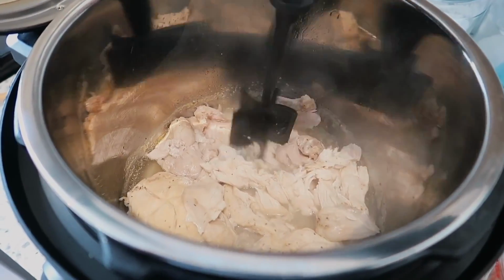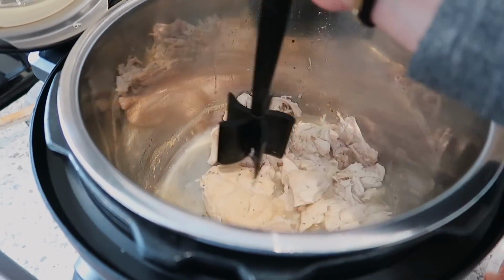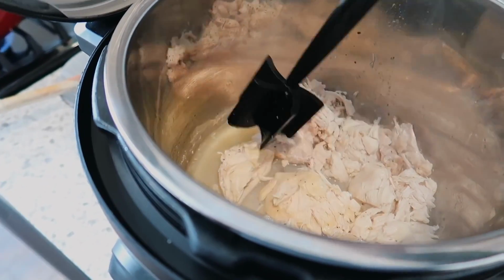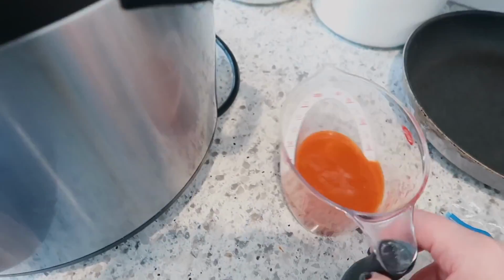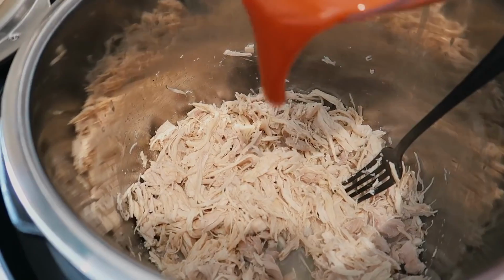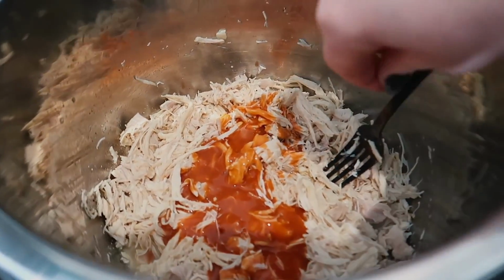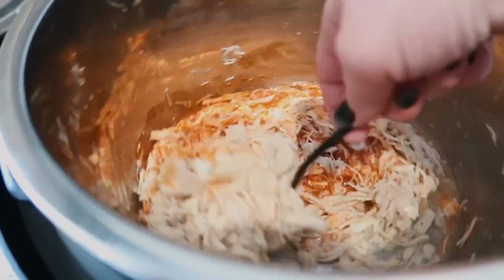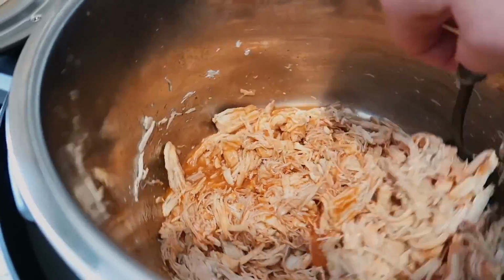And I'm just gonna use one of my meat choppers to shred the chicken. You could also use a hand mixer if you wanted to, but typically this is pretty tender, so it just shreds right apart using this or a couple forks. And then once that's shredded, I'm gonna stir in my 1 cup of buffalo sauce. Okay, I'm gonna add my buffalo sauce. I had a little less than 1 cup just because that's all I had left in the bottle, but it's fine. I'm just gonna stir this up, and I just have this on keep warm just to make sure that the chicken stays warm.